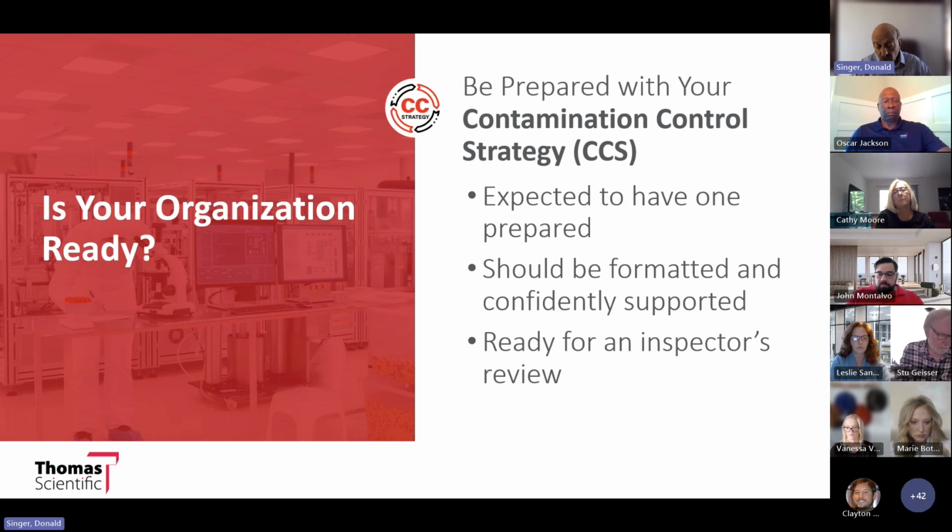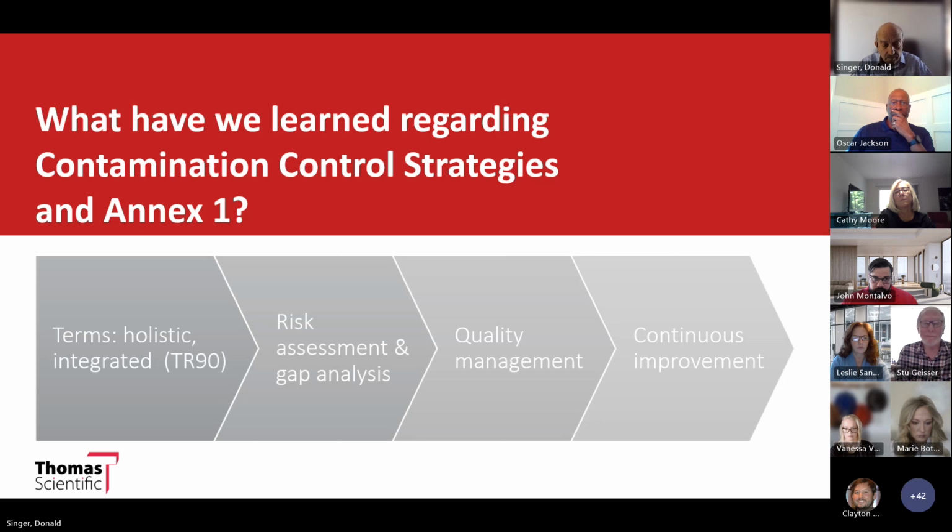Now, I'm going to provide a brief overview of what we've learned about this control strategy and where we're expected to be when an inspector comes to our facilities, and then what can be the next steps for us. So we've learned that the term holistic is related to understanding that systems are integrated, and we must look at them in this manner. We're becoming better at performing risk assessment to determine gaps and finding mitigating actions for contamination prevention. We are ongoing learners about quality management and how significant it is to our inspectors and reviewers, especially the FDA, and that the whole process must be ongoing as a continuous improvement activity and thinking to assure that we keep up with current knowledge and technology.